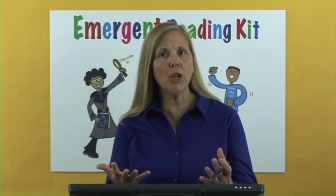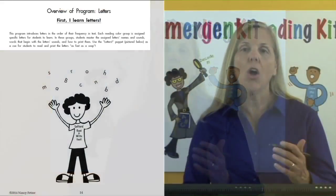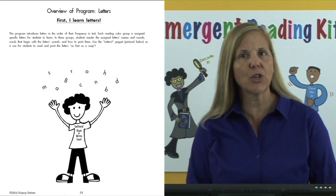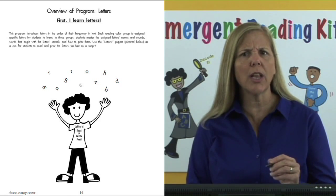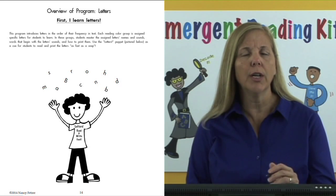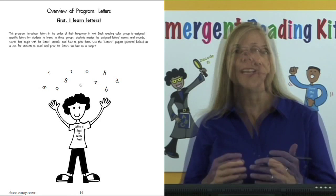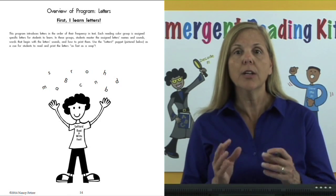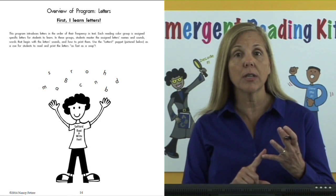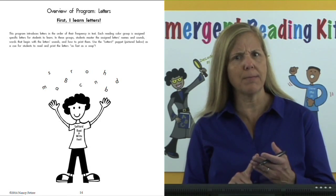Now, let's review all the different activities that you will teach in this kit. On page 14, let's first begin with letters. This program introduces letters in a specific order, that is, in the frequency that they appear in text. Each reading color group is assigned specific letters to master names and sounds, words that begin with the letter's sound, and how to print them.